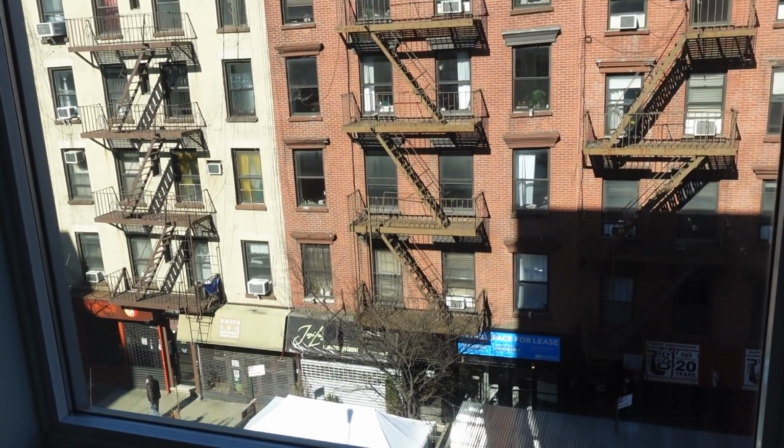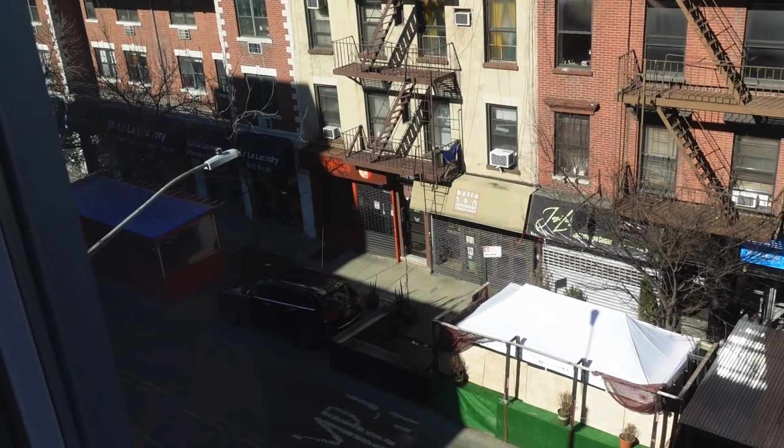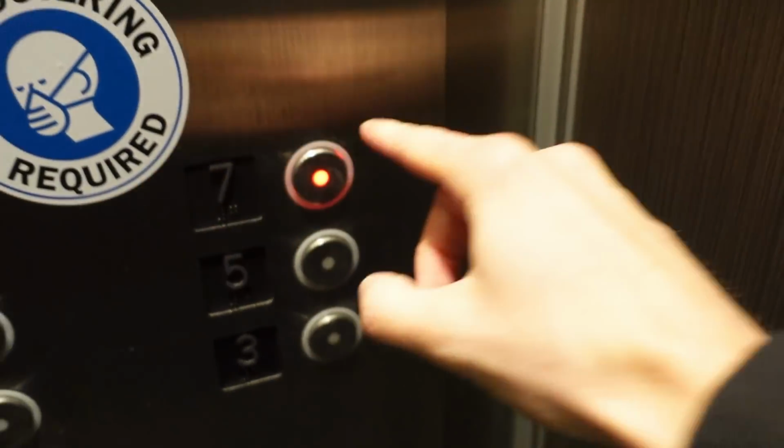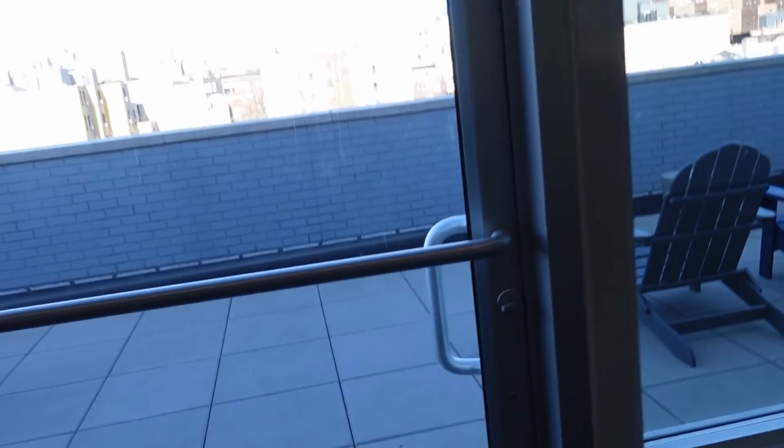This is a really sweet place. Got a pretty good view facing the street. And since we're in a modern building, none of the noise that might come from the street is gonna get in here and annoy you. Plus, you can see if there's a line at any of those cool restaurants. Roof deck is on the 7th floor. You can sit inside, you can sit outside. Let's check out the view.